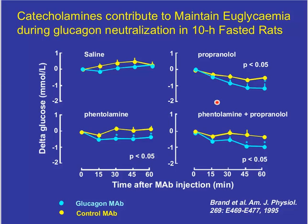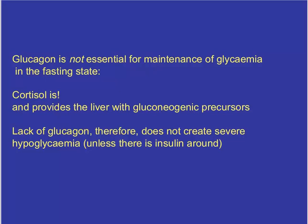Nothing dramatic. So the main message here is that glucagon really is not essential for maintenance of glycemia in the fasting state. Cortisol is the important hormone for that, because that provides the liver with gluconeogenic precursors. So lack of glucagon, therefore, does not create severe hypoglycemia unless there is insulin around at the same time. Then it's dangerous.